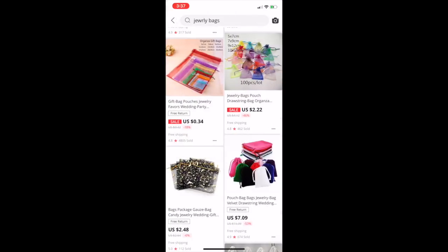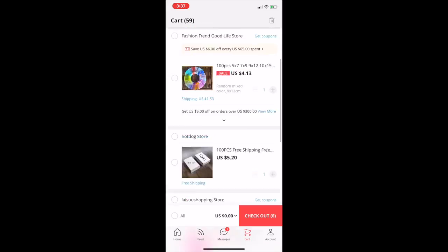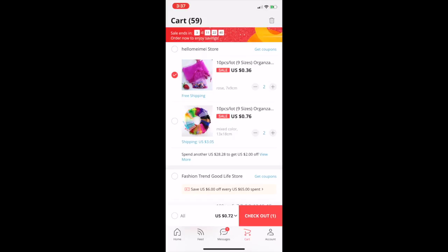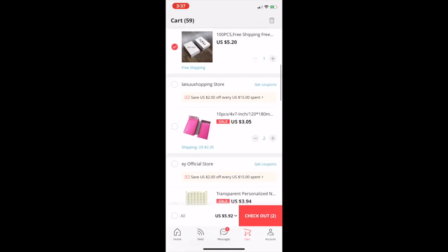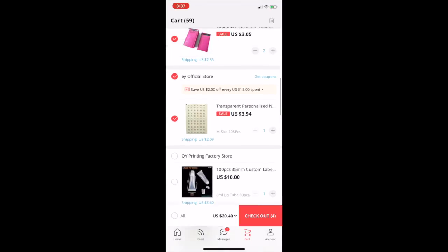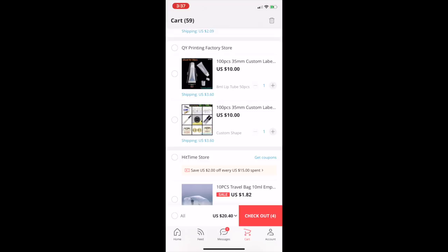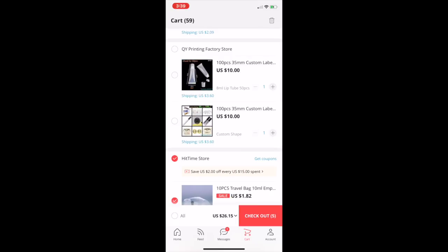So now we're going to check back at the cart and see. This is not the cart. Okay. So we're going to reselect everything again. We're going to choose the 20 jewelry bags for 72 cents. We're not going to pay for shipping, so it's going to take a little bit longer to come. And then we're going to do the business cards, the padded envelopes, and the labels. And look, oh, we forgot all about the lip gloss tubes. Okay, we got to readjust. Okay, which ones did we want? We wanted these. So our total is $26.